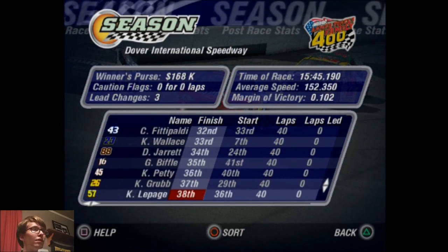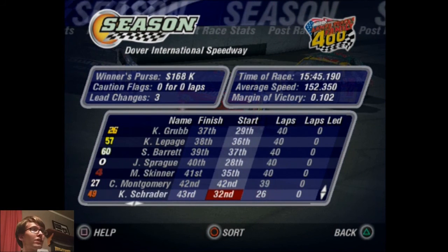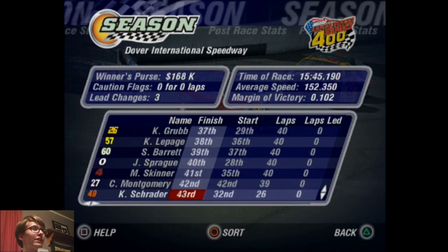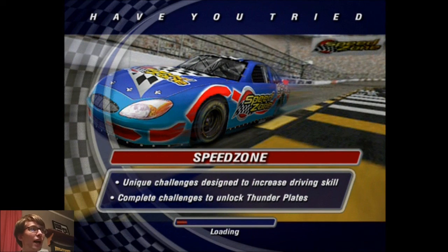Kyle Petty. And then a bunch of back markers. And we got poor Ken Schrader, who overheated his engine. Can't get a break in this game, can he? Well, not in this game, just pretty much any game he's in, ever since he died in NASCAR Thunder 2002.